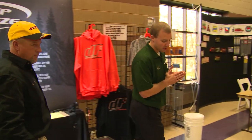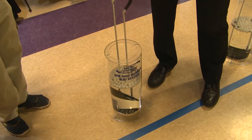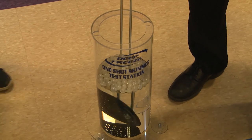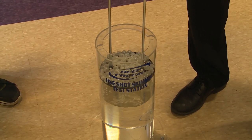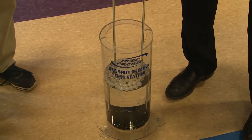So here we have the one-shot skimmer. This was actually the first product that we came out with. This here is the 8-inch model. What you do is you stick it down sideways through the slush, you turn it back, and then you can simply pick it up and clear all the slush out of the hole. In one shot, huh? One scoop. That is very, very cool for sure.